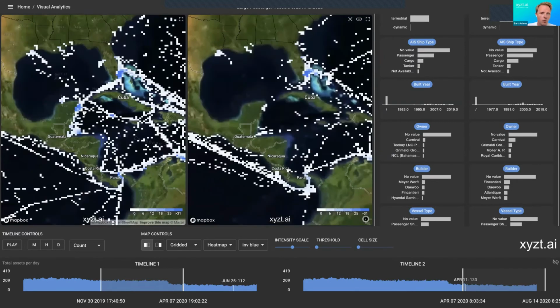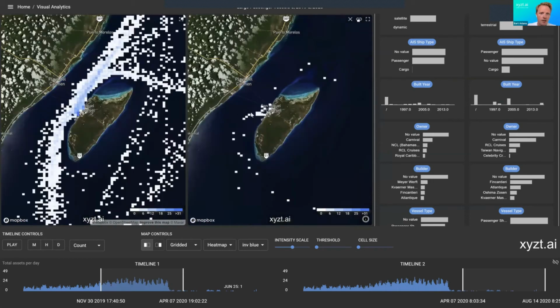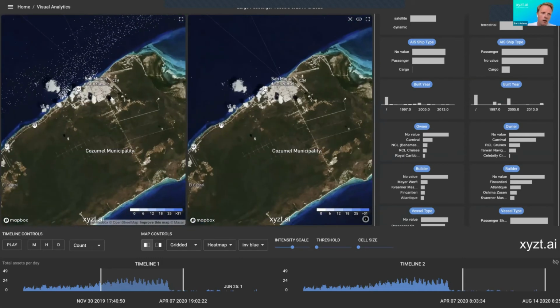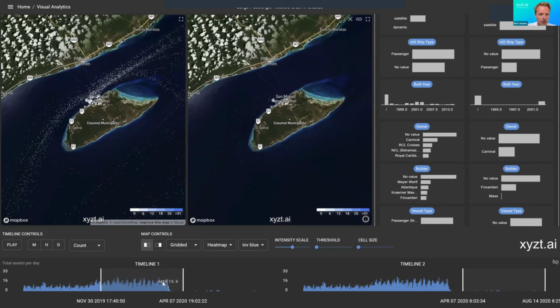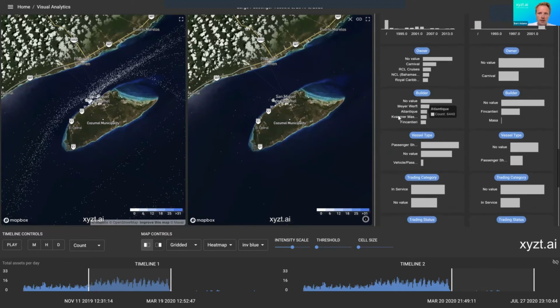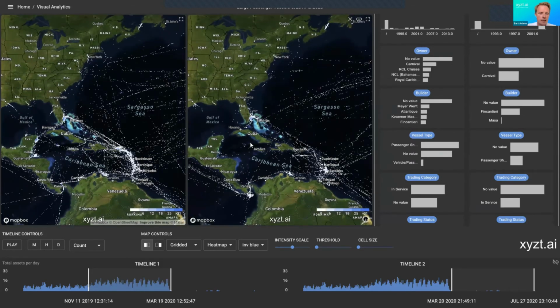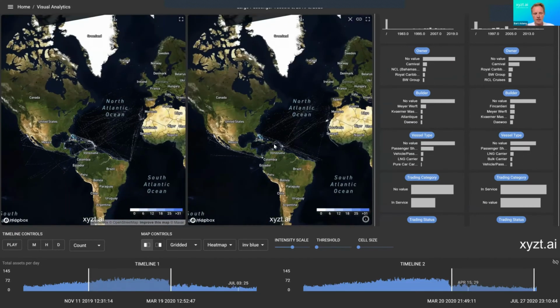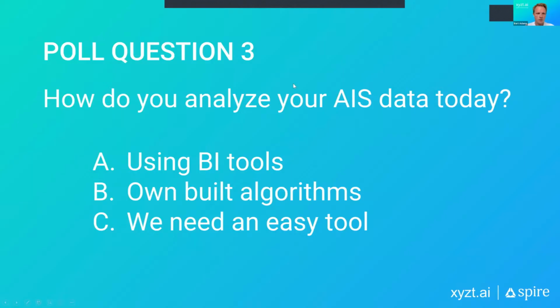So for example, I can now move all the way to Mexico. There's also an important area here in San Miguel de Cozumel, where there's normally a lot of traffic with cruise ships. You also see here a clear decrease in travel, and you see the affected owners, including again Carnival as one of the main cruise ship operators. So a lot of insights to gather out of this data, and I'm going to show another use case later on. I think before that we have another poll, Joe.